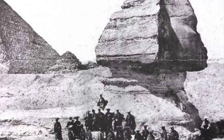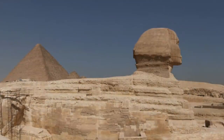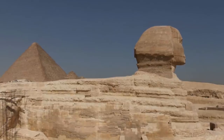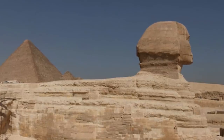Other photographs of the Sphinx in the 1800s include the one archaeologist Auguste Mariette and Emperor Pedro II of Brazil took in front of the Sphinx in 1871, the members of the Japanese embassy to Europe in front of the Sphinx in 1864, and many others.